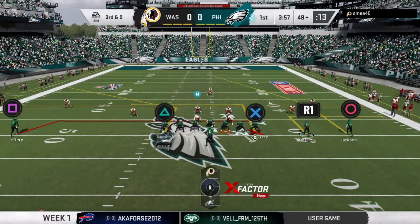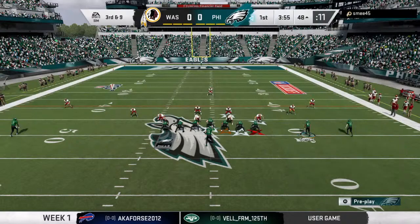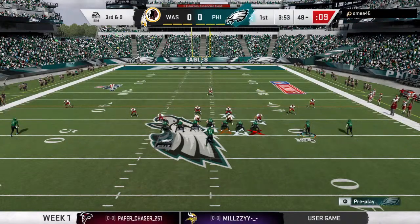Man 5-7. 56. Mike's 56. Big stop, D. Big stop. Let's go.